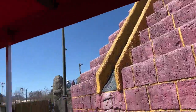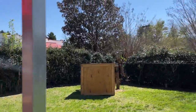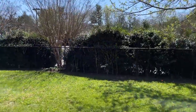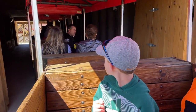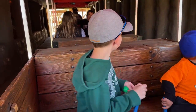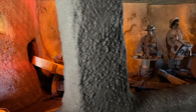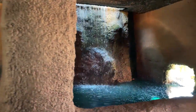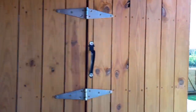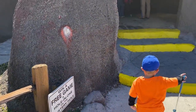And Professor Hackers, by the way, is right next to Alamo Steakhouse. On the other side of this tree line is a Pigeon Forge Alamo. Uh-oh, we're going to the blasting zone, guys. Look at that. All right, so we're going to do the Gold 1932 Expedition Course.